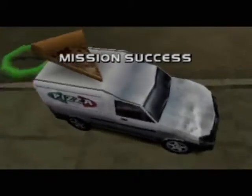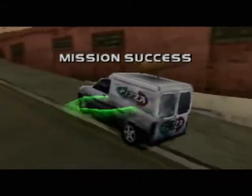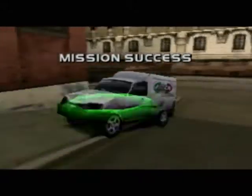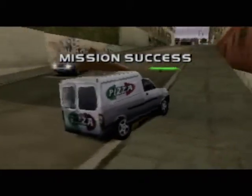Well done, Unit 1. The last thing this running renegade expected was to see a pizza delivery truck in his rearview mirror. But these weren't your everyday pizza delivery men. These were highly trained police officers, and the only thing they're delivering is this surprise suspect to the city jail.